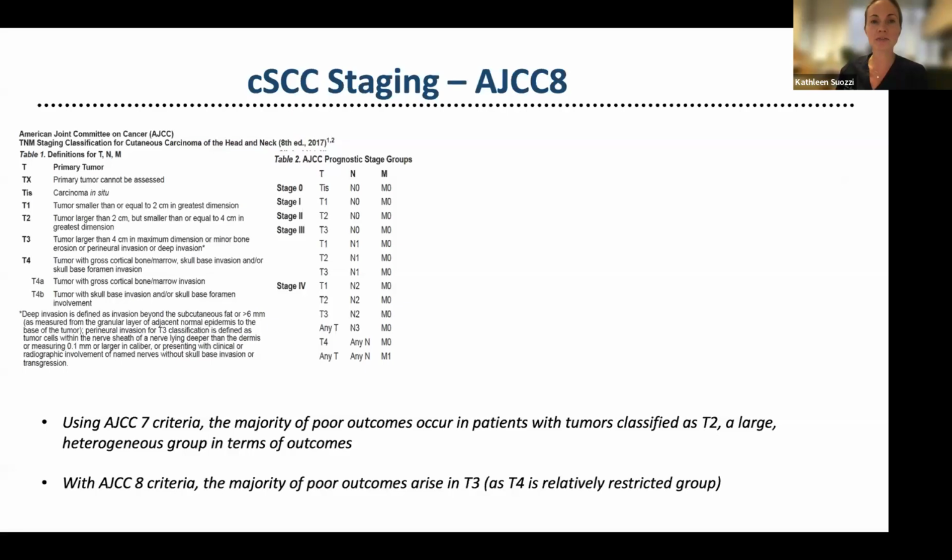So we'll pause that case for a second, and let's just talk about our staging criteria for cutaneous SCC. So AJCC 8 is our current staging criteria for tumors of the head and neck, and it is important to note that these staging criteria are specific for head and neck cutaneous SCC. And this was a big advancement from AJCC 7, now about over 7 years ago, where the tumor criteria moved from not just a designation by size, but also to include other high-risk features.